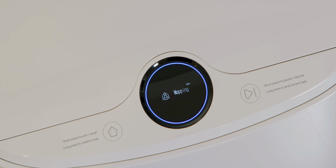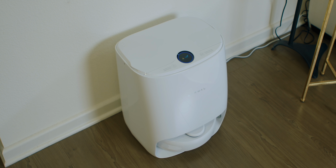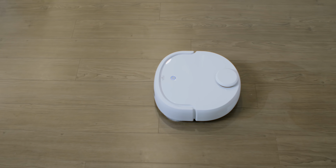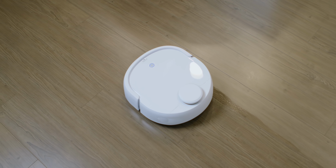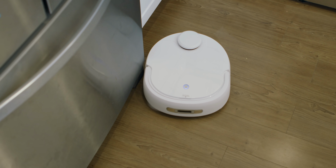But like I mentioned earlier in the video, I just started using the touchscreen on the dock more often, and that's pretty much how I operated the T10 99.9% of the time. I use the app just to test it for this video. It works best when you can just set it to clean the whole house. It does the job, and it does the job really well every time.